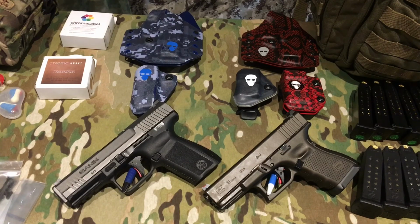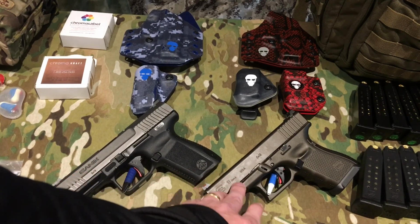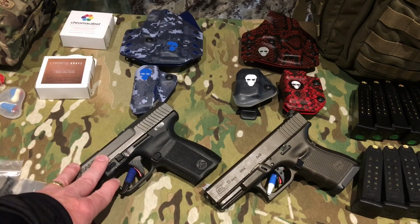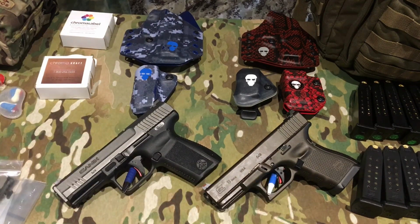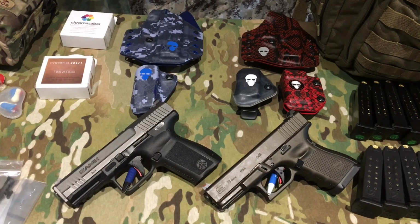Looking at my pistols that I'm bringing, I do really enjoy this Canik, and of course the Glock 19. I have about 7,000 or 8,000, probably about 7,000 rounds through the Canik TP9 SF, and the Glock 19 I've got about 3,000 rounds through it. Basically, this is completely stock. This is stock minus a Fulcrum Zev trigger, which has a flat face, and I kind of like that style.